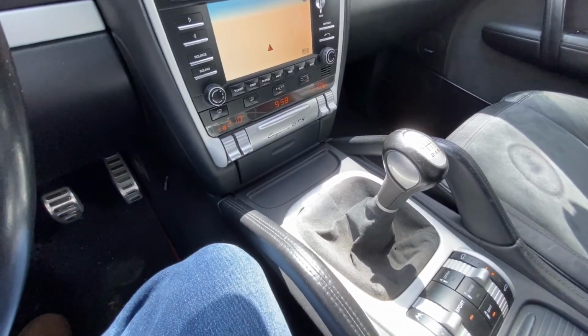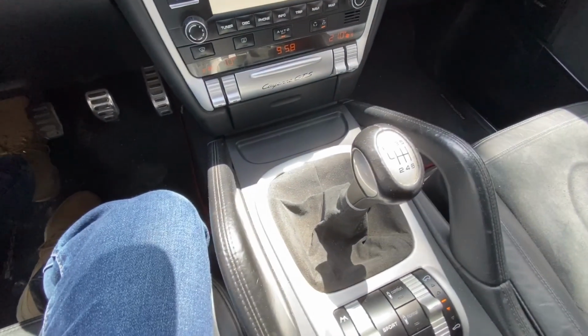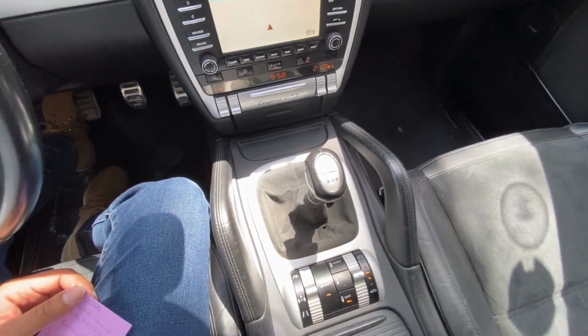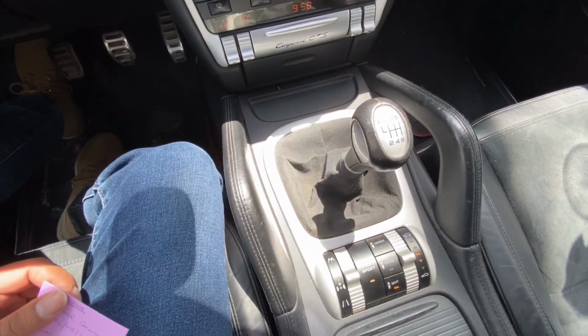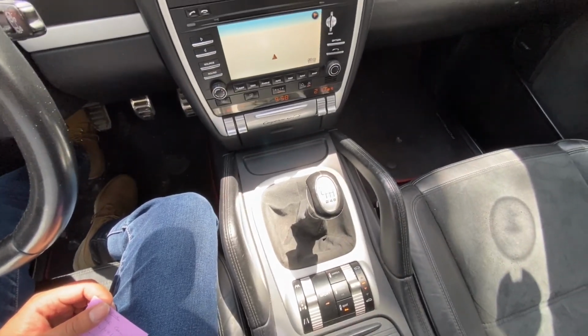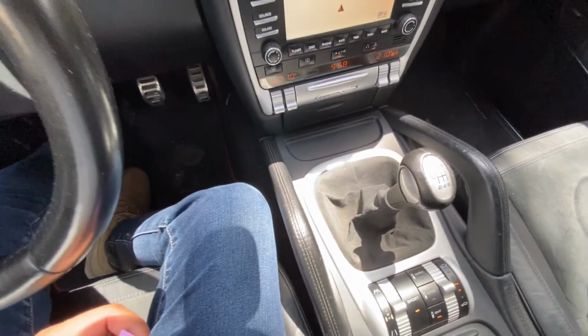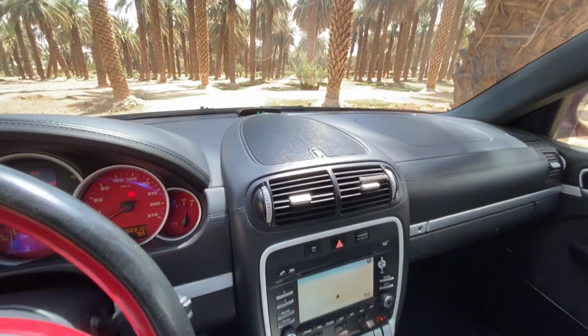And this is believed to be the only GTS manual in Saudi Arabia, which makes it a very, very rare car. But the reason why I love the manual so much is because it really adds to the driving experience. I use this car every day, so for a lot of people, they might think that a manual gearbox is not going to be particularly good, but trust me, it really makes the car.